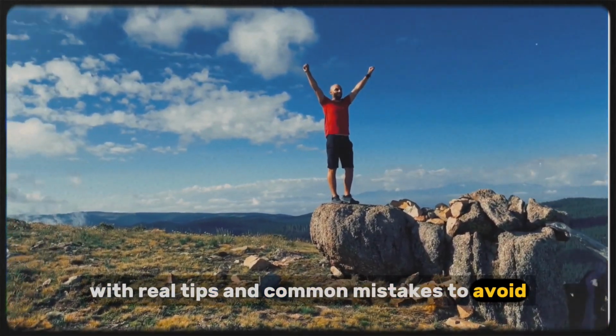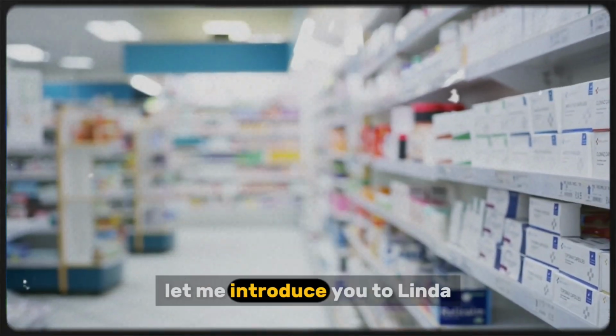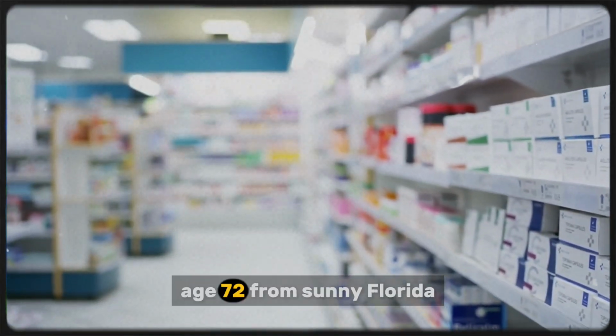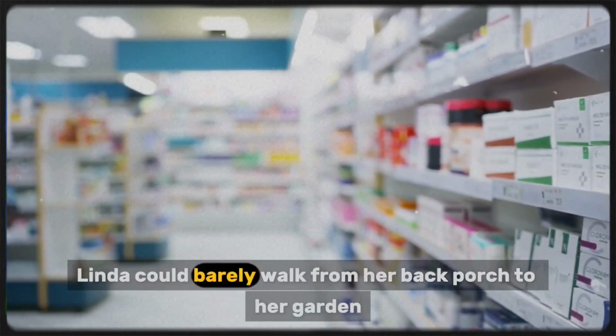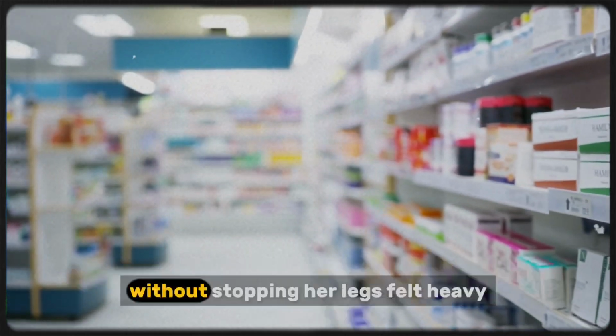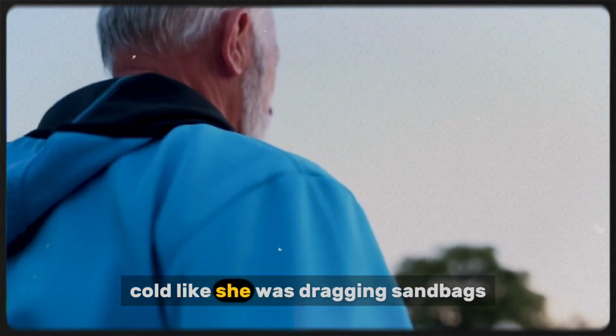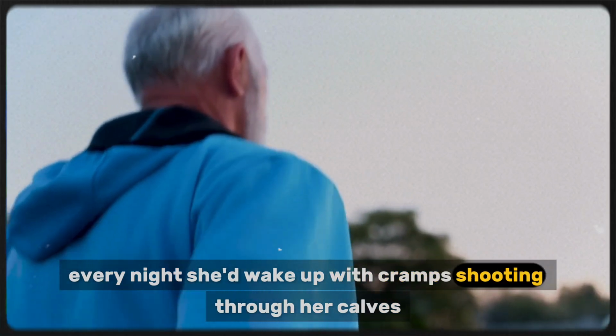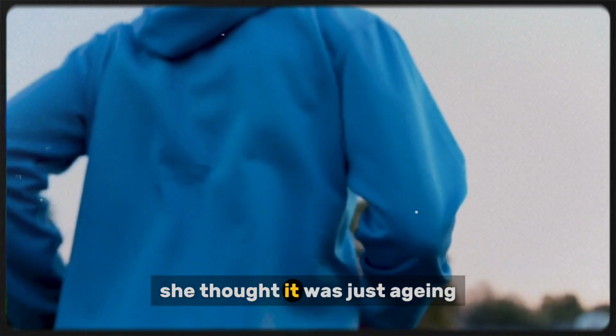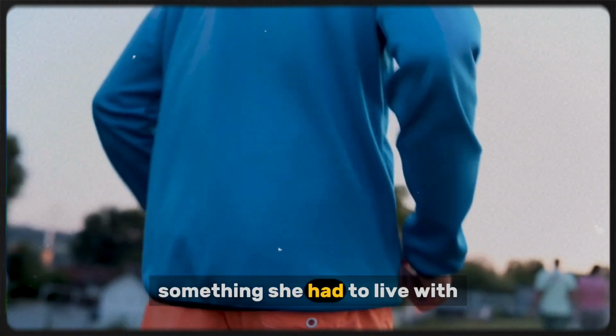common mistakes to avoid. Let me introduce you to Linda, age 72, from sunny Florida. Just a few months ago, Linda could barely walk from her back porch to her garden without stopping. Her legs felt heavy, cold, like she was dragging sandbags. Every night she'd wake up with cramps shooting through her calves. She thought it was just aging, something she had to live with.